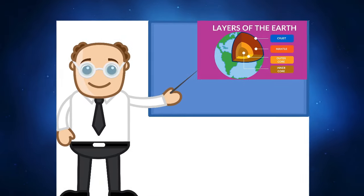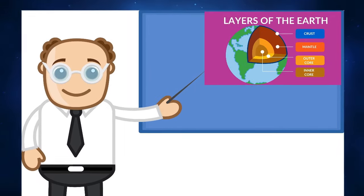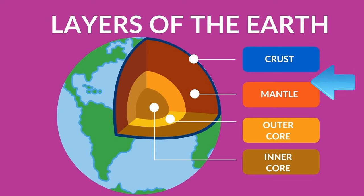You can be a scientific expert for what it's worth if you can remember all the layers of the earth. Crust, mantle, outer core, inner core, keep on listening if you wanna learn.